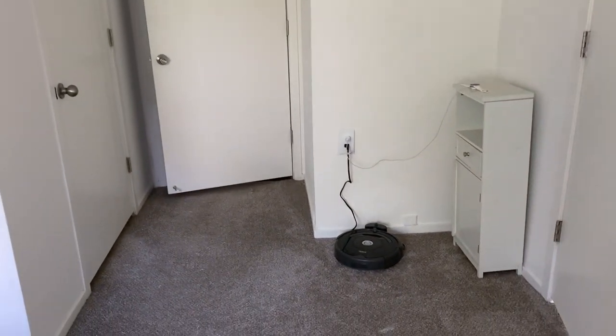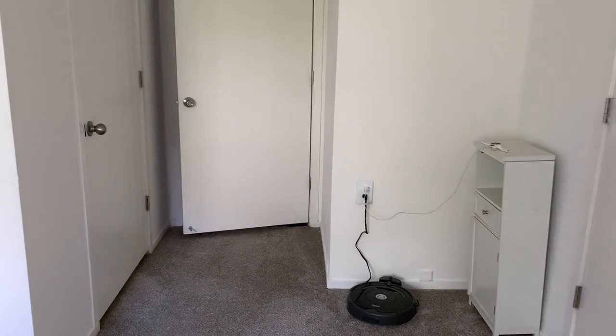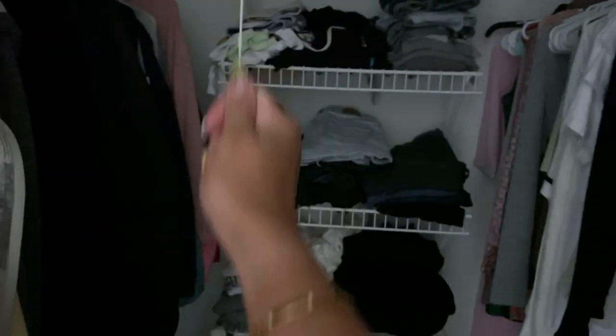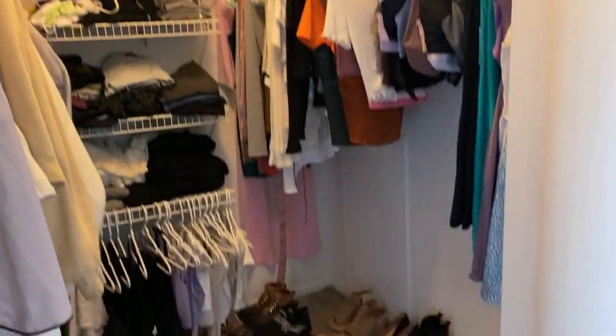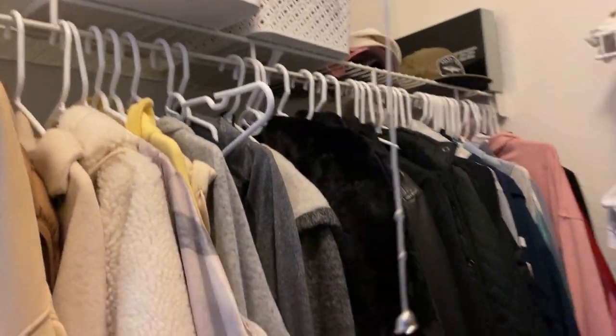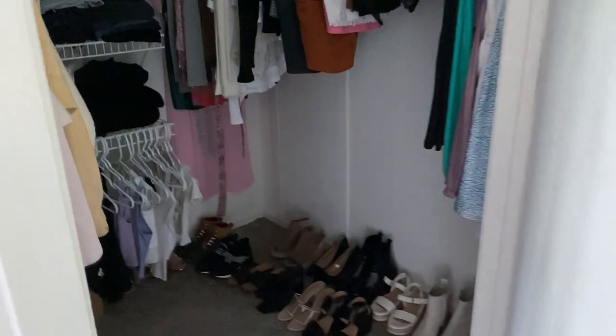Okay, so over in this direction, I try to hide my vacuum behind my door. I have this extra nightstand with my Apple Watch charging. And then on the left side over here is my walk-in closet. It's actually a really good size closet. Pardon the mess, but this is what it looks like. Got all my shoes and clothes on this side. Yada yada. That's that. And then over here is my bathroom.